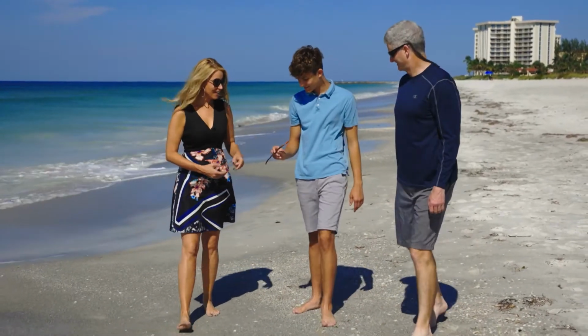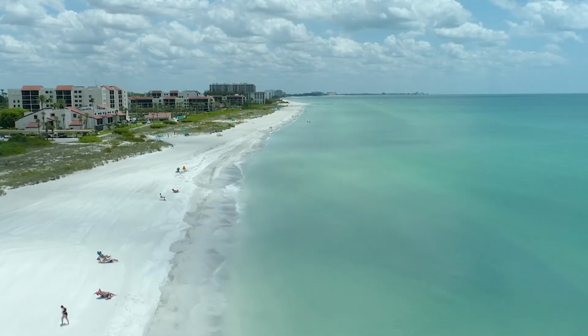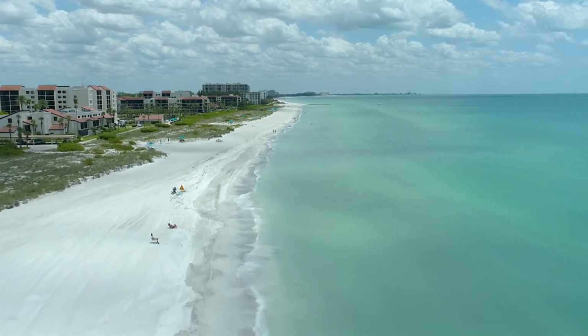Oh, look what he found. A mangrove pod. So what do you have to do with that? Throw it in. This stretch of beach is very special for us. Our family has been vacationing here for many years. We've always wanted a place of our own, and it's finally happening.